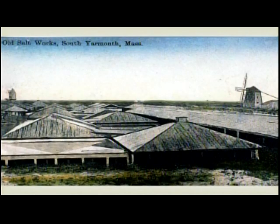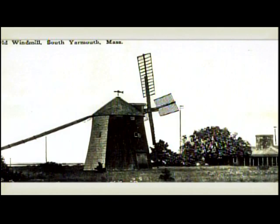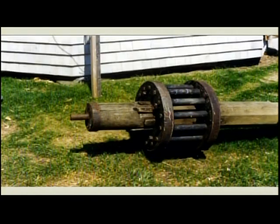This is the salt works at Bass River. And the Judah Baker Mill at the time was on the Dennis side of Bass River. And this is another salt works, operated a little differently. And this is the Judah Baker when it was in private hands and underwent some restoration and repair work.